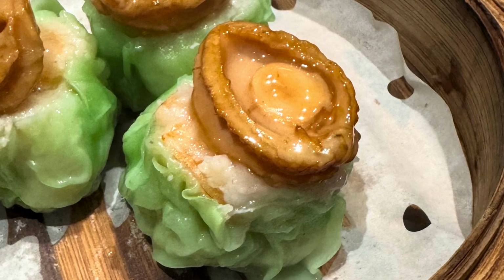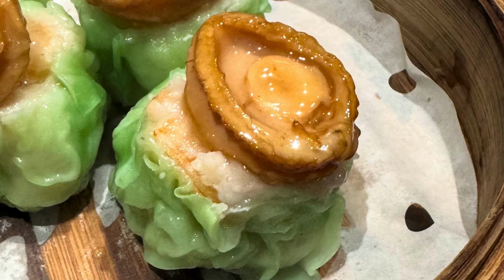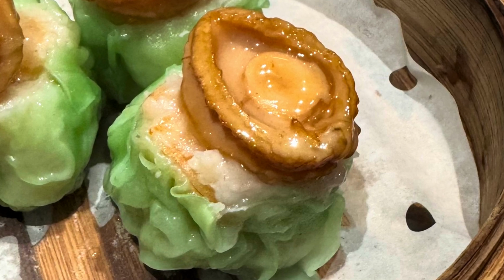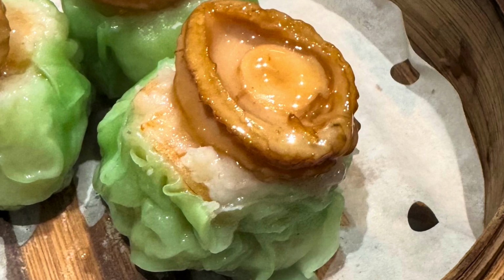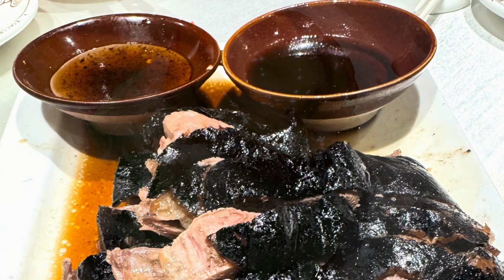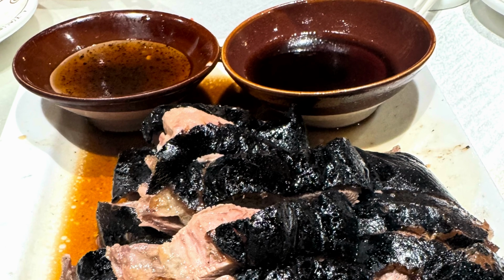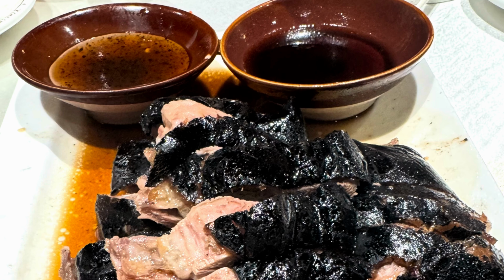They all look quite nice, and they have a little spin on them, and that's how I guess they justify the additional price. And I think they're decent. I wouldn't say they're spectacular dishes, but they're decent dishes. This is their signature dish, which is the black skin roasted goose with black truffle.